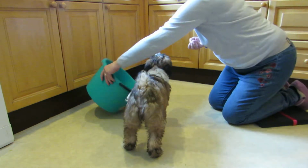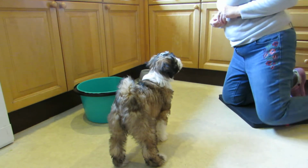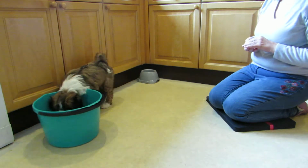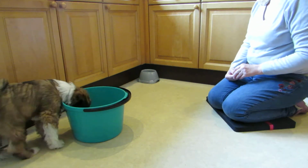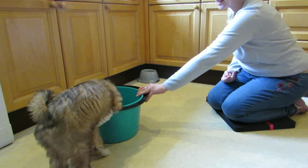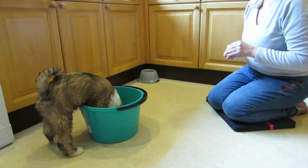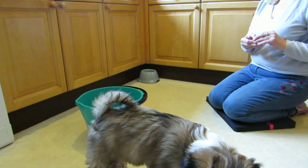So what I'm going to do now is upright the bucket and just see if she can put her front feet in and go in for a treat. Where is it? Can you get it? I just hold it still for her to give her a chance. Good girl. So front feet in. I'm going to drop another treat in just to reinforce that. Now, can you come out? Good girl. So we try that again.